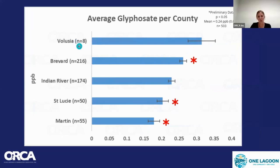So for Volusia, you'll note we only have 8 that have been analyzed for glyphosate. So that certainly is not a number that is publishable or really at a point where we can be shouting it from the rooftops. We need to increase that number. And so this was not included in my statistical analysis for this slide, but the other counties are. And so what we have found here is that Brevard County has significantly higher concentrations of glyphosate compared to St. Lucie County as well as Martin County. And so that is one significant difference that we're starting to see. This is different than what we had seen in previous findings to date. And again, this was done through an ANOVA followed by a Tukey for multiple comparisons for average glyphosate concentrations.